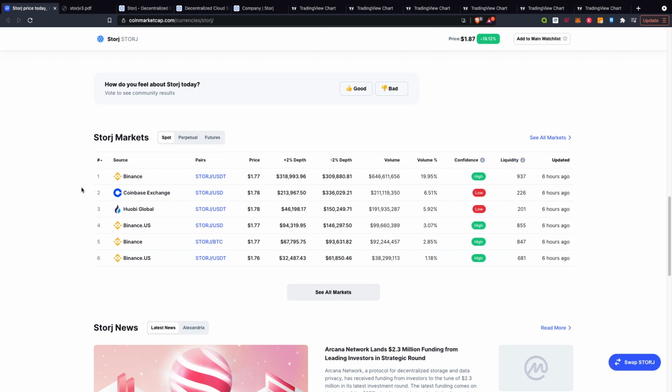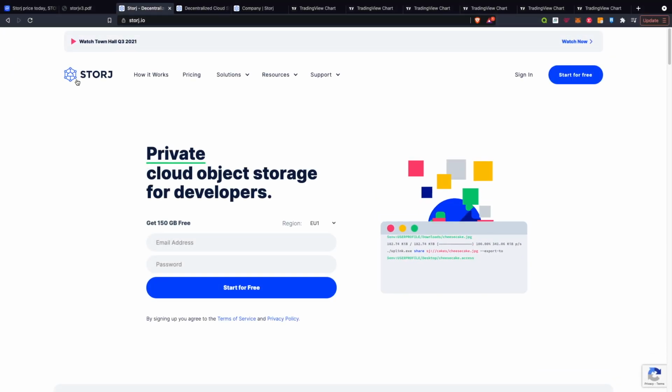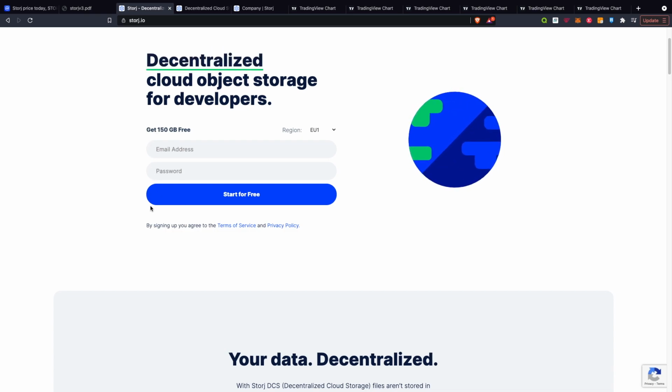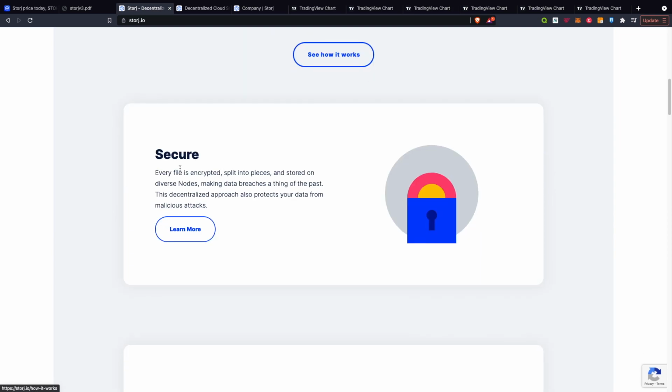So guys, I will be jumping over onto the website now. So I've jumped straight onto the website. As you guys can see, Storj, private cloud object storage for developers. Going down, you can check out the 150 gigabytes free they actually give you, and you could start this off for free as well. Going down, your data decentralized. With Storj decentralized cloud storage, files aren't stored in centralized data centers. Instead, they're encrypted, split into pieces and distributed on a global cloud network. I'll show you how it actually works in a second as well.